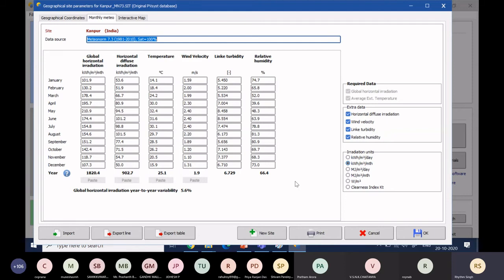Excuse me, sir. Yes, ma'am, please. Hello. Sir, I have restarted the software. Can you please tell which geographical site you have chosen, sir? Yeah, I've just chosen Kanpur here. So you can go on the map of India and select this Kanpur location. Sir, in the geographical site scroll down menu, I've chosen India.